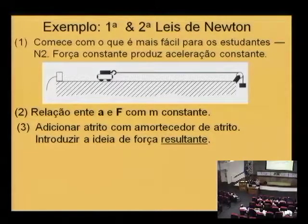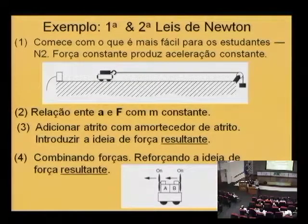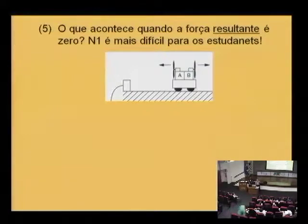Then we can add friction. Put a friction pad on this cart, because the cart has very low friction. We add a friction pad, and we can explore the idea of net force. Two forces, applied force, friction force. Then, again, how do forces combine? We can put two fans, one blowing one way, one blowing the other way, and see what happens.